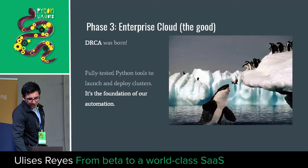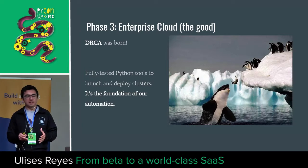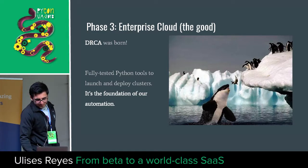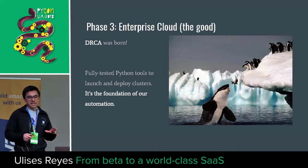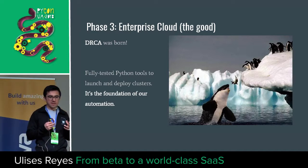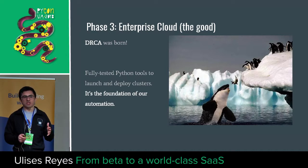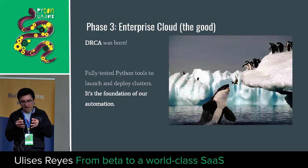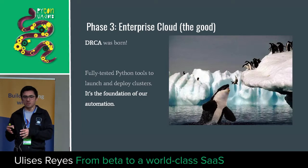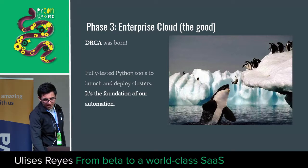There were a couple of good things from this, and the first one is that this is where all the tooling was created. The tooling is called Dorka. I don't know why. And this suite of tools is basically very well-tested Python code that is used to launch and deploy this cluster. So basically the same code that we are now using to deploy production is the same code that any developer can use in order to deploy any cluster. So this became like the foundation of our automation.